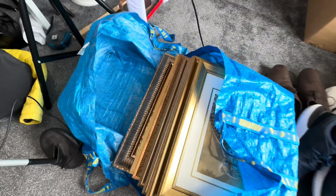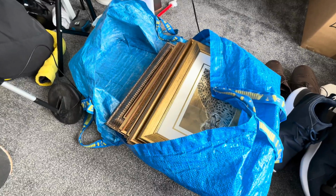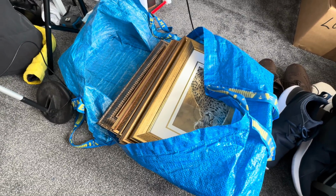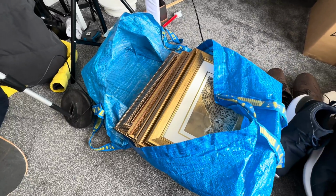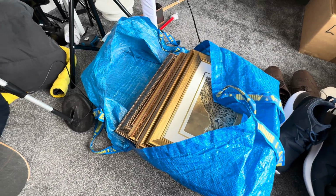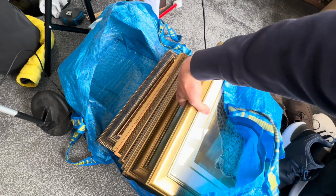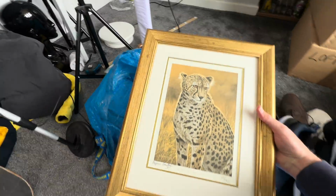Let's crack on. Now, I don't normally do artwork and pictures and stuff just because I simply don't know much about it and I can't be arsed with the postage. But I've been inspired by Em's Den, who've been picking up artwork, and also Married to Reselling as well, who have also been doing a lot of artwork recently. I've seen a few of their videos and they seem to be doing quite well.